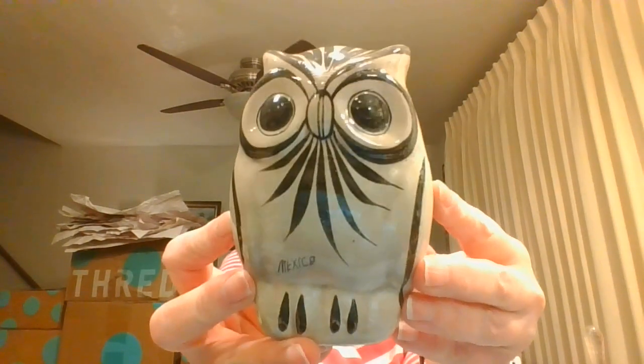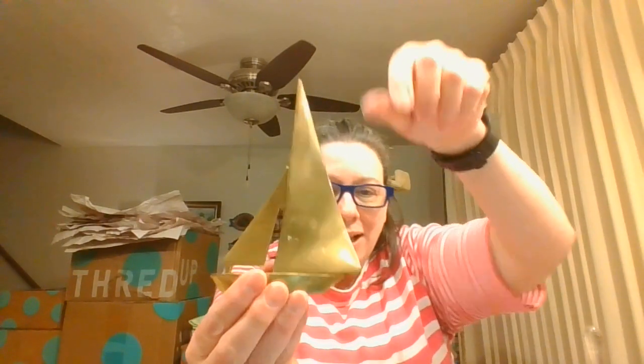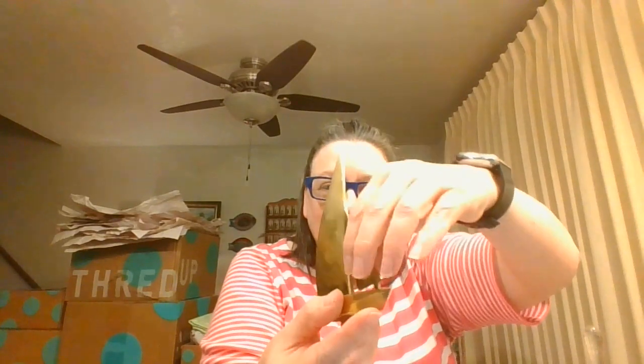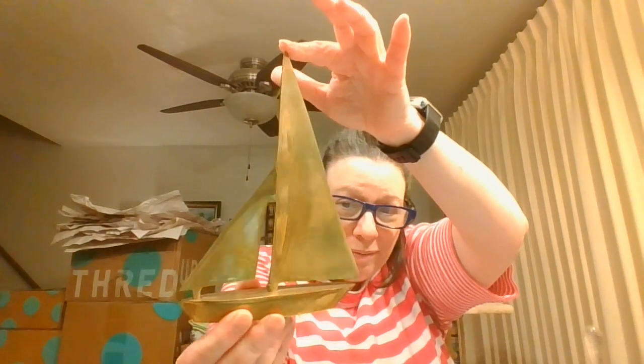I have a Tanala owl. And this is painted very beautifully on the back. I have a set of three brass sailboats. So here is the smaller one. Then here is the medium-sized one. And here is the large one.